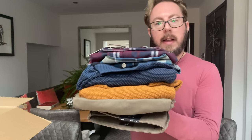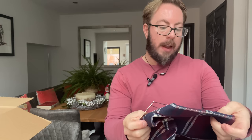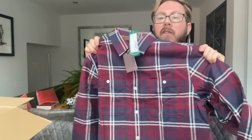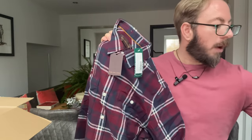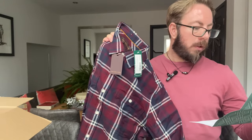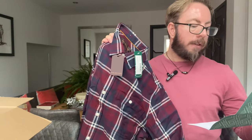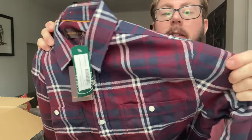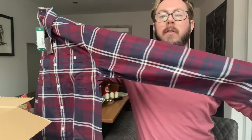Ooh, now look at these. Wow, so let's start with the shirt. Now, this is a Fairlane and Sons. Yes, it's in a size medium. It's a regular fit herringbone check shirt. Ooh, now this does look really, really good for party season. And I have an afternoon tea coming up. How much is this one? This one is, I think it's classed as navy. £46. Now, the material does feel quite thick, so perfect for the cold weather.